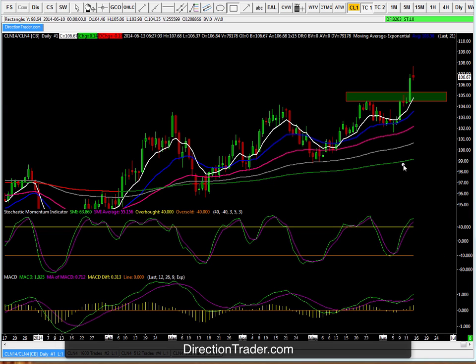Here's crude. This is the final market I'm going to go over today. Crude has been very technical. We've been trading up very nicely. We actually had a nice pullback to find our 50%. We hit our targets yesterday, so I could see some weakness coming into this market.